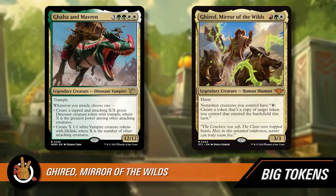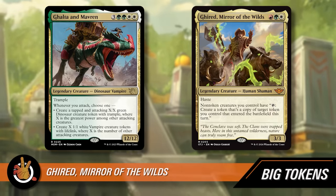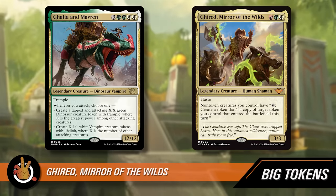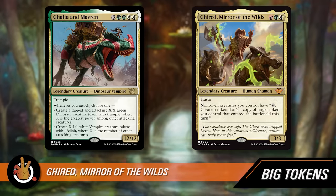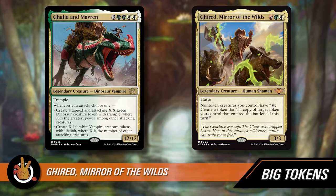I mean, Naya is good at making big, scary tokens, and I think that's the kind of token deck this is. So you want the biggest, scariest tokens you can make, and then you want to make a whole lot of them. The biggest token I could think of was Galta and Maverin. You get to make a tapped and attacking X/X green Dinosaur, where X is the greatest power among other attacking creatures you control. So it could be a 5/5, a 7/7, a 3/3 if it's just Gyrid, but pretty scary. And this Galta and Maverin doesn't care what attacked, so you can leave Galta and Maverin back and tap it to make more copies of that Dinosaur that you attacked with. It's whenever you attack, which is great.